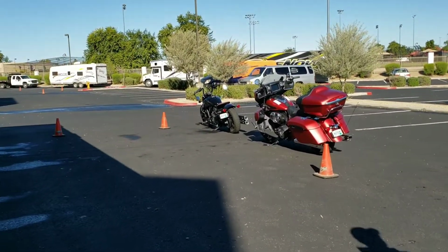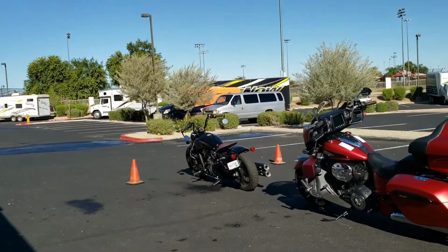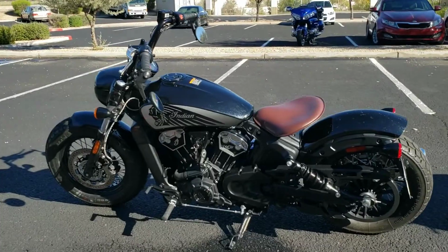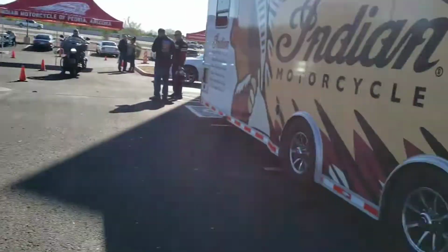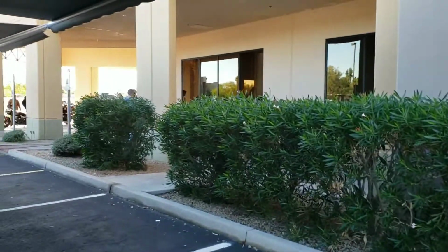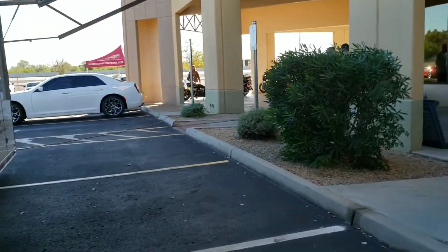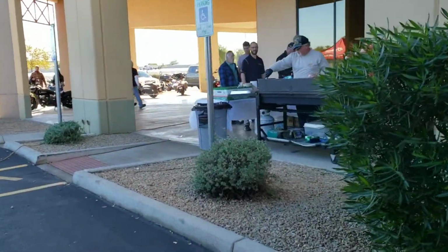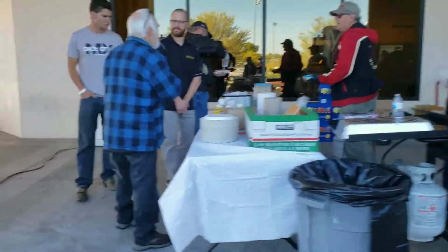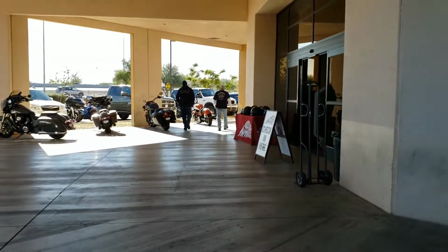All right, so I just kind of sweet-talked one of the ride facilitators. He's going to get me on a Scout bobber with some taller bars and a seat, kind of like a Springer seat pan thing here. So he said next ride out, so that should be less than 5 minutes. So I'll do that, and then I'll come back and get a bite to eat from these guys here. They're serving chili and chili dogs, all kinds of stuff, so get that, and then we'll see what's up with Andre and his potential Harley purchase.